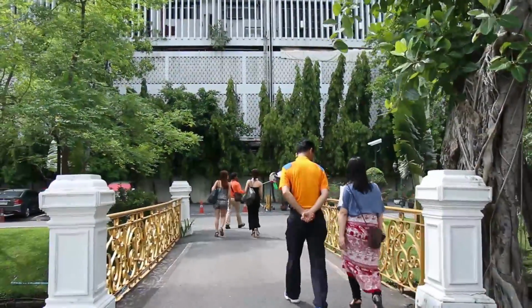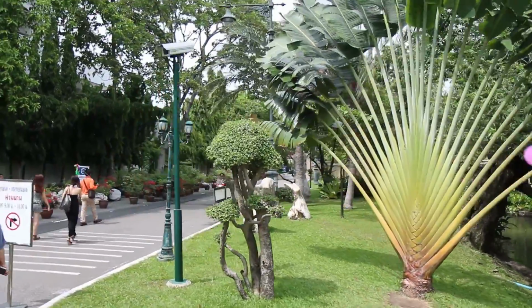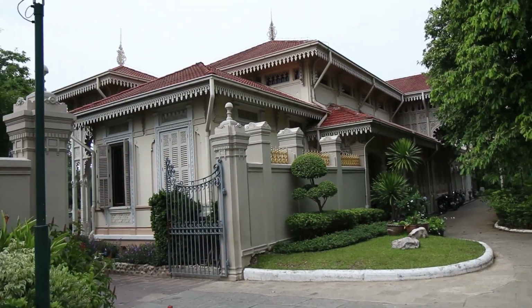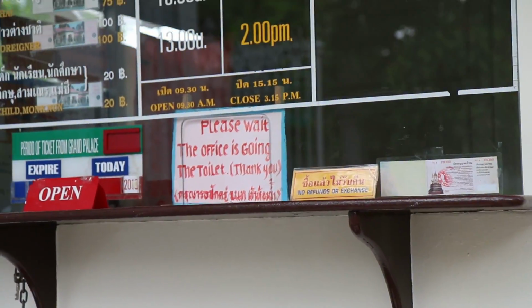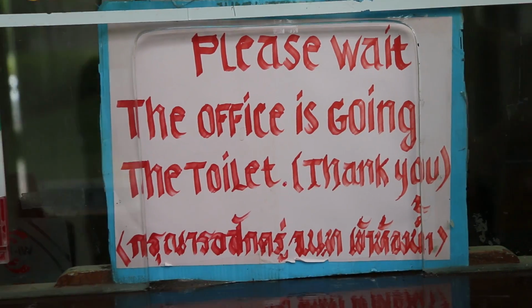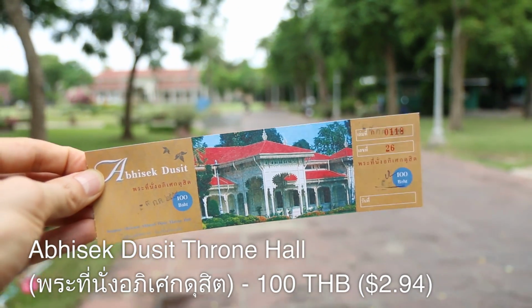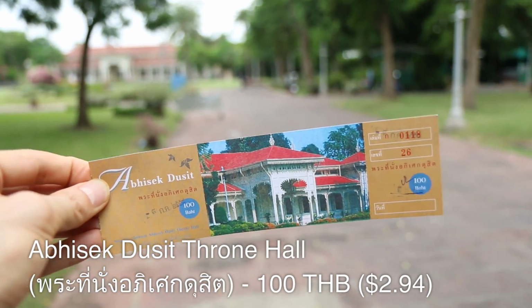Today we are doing research more for the update of the Bangkok ebook, and right now we are walking through the Vimanmek Mansion, which is the teakwood mansion, but we're actually not going to stop here. I've already been here a couple times, and I really do like it. But we are just walking through to get to the Abhisek Dusit Throne Hall. This sign is pretty funny. It says, "Please wait. The office is going to the toilet." Got the ticket, and the ticket costs 100 baht, but it also includes the Vimanmek Mansion as well as the Abhisek Dusit Throne Hall.